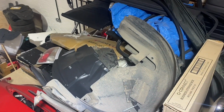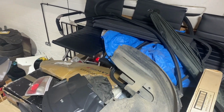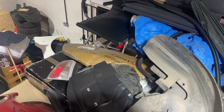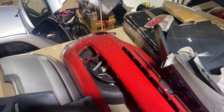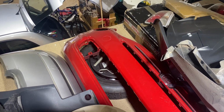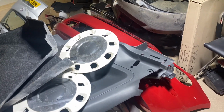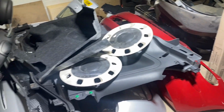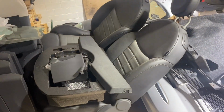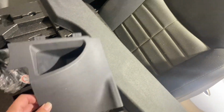Wheel arch liners, bumper, got another couple of bumpers over there. There's a spare wing in that cardboard box, rear lights, front lights. You can just see in there there's a spare wheel, space saver and toolkit. I think we've got a couple of them lying around. We always buy them when they come up, along with the parcel shelves, because nine times out of ten you buy a car, the parcel shelf's gone, and so's the toolkit or spare wheel. These are always handy to have.